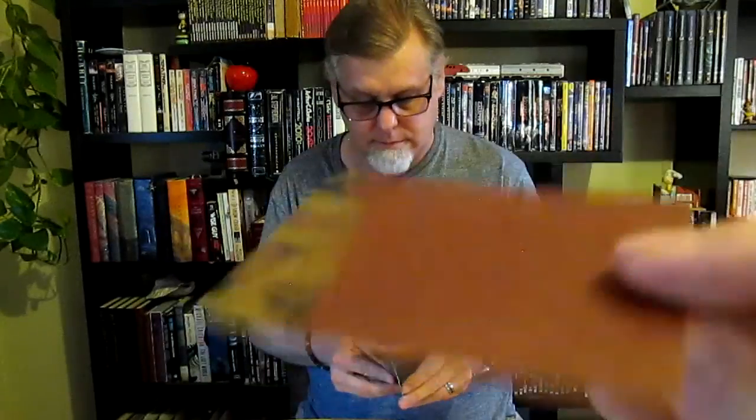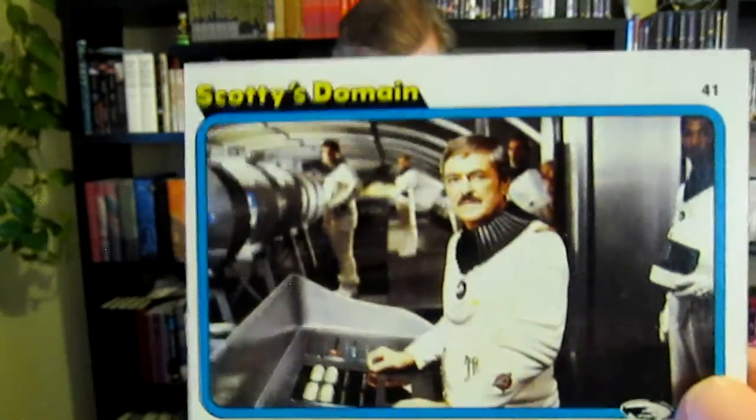Next we got Mr. William Shatner here. That's towards the beginning of the movie. So we have Decker and Ilea. They're the basis for William Riker and Deanna Troi. Another one of Ilea. And Ilea again. Ooh, we got a peel-off sticker of Decker. And of course, speaking of Jimmy Doohan, we got Scotty of the Enterprise.